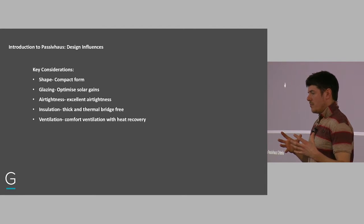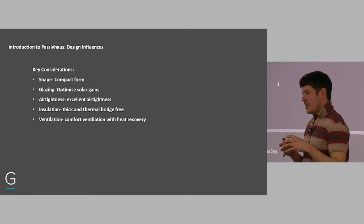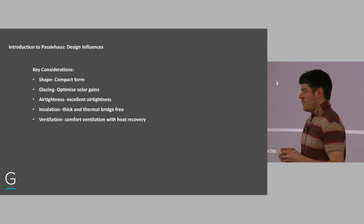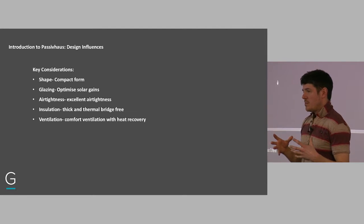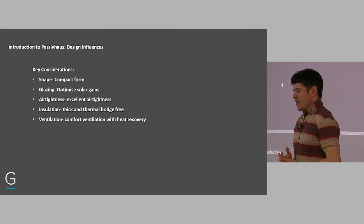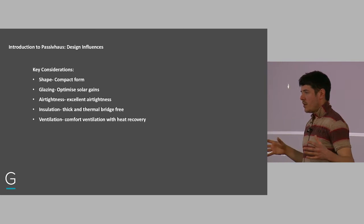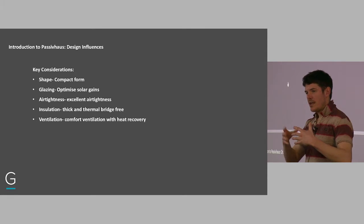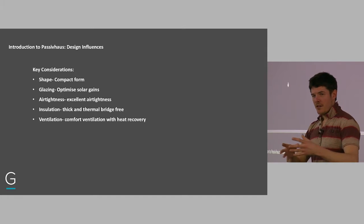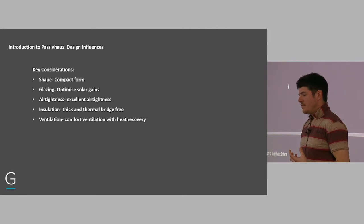If you've got a nice compact form, by which we mean you've got not very much surface area compared to the available floor area, then a more compact form is good because we've got less area to lose heat through. Less area means you don't need to have quite such stringent U values. So this building would be an example of one that's quite a good compact form factor. We've got quite a lot of floor area. There's not too many wiggly bits sticking out that are expensive in terms of floor area to wall area ratio.